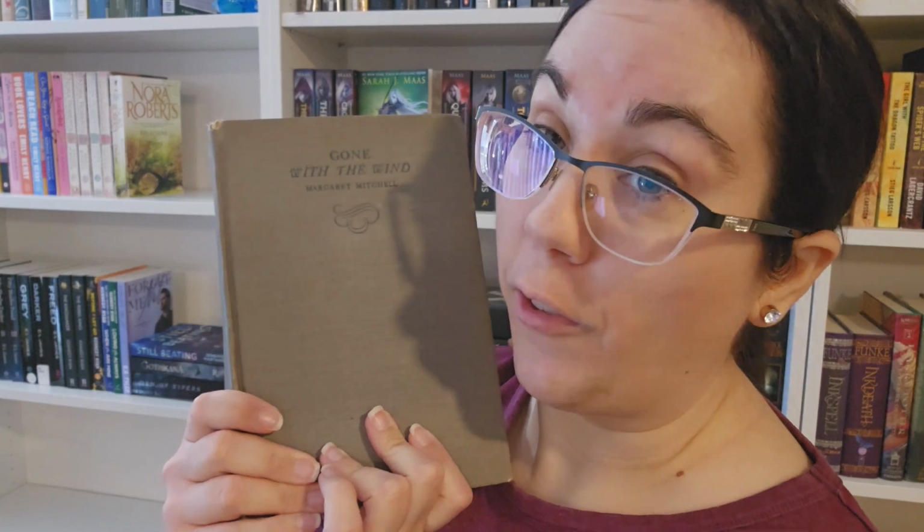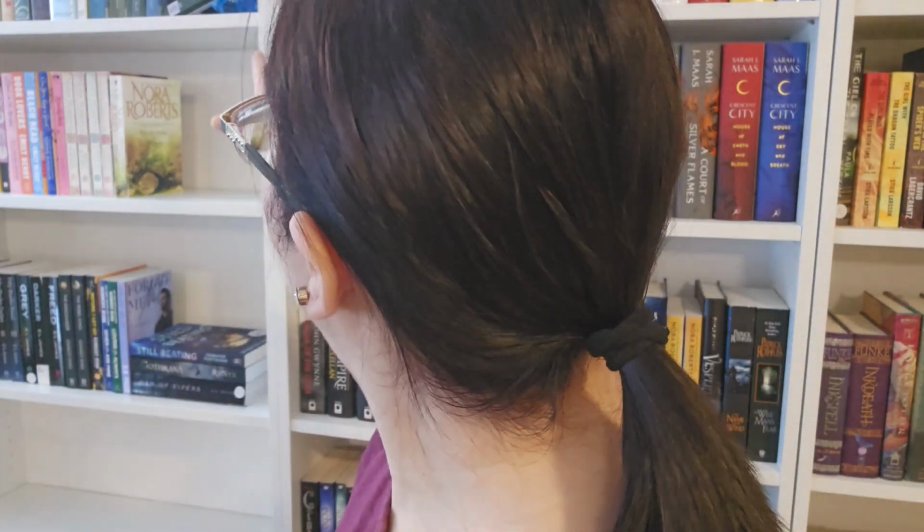This is my Gone with the Wind copy. I actually got this at an antique store. It's like the oldest book, because it's a 1935 publication of Gone with the Wind. So my oldest book. It's definitely an oldie. Yeah, it drives me up the wall.